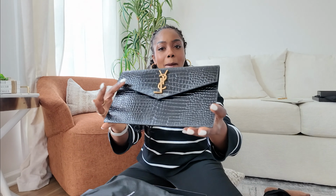All right. This is what the bag looks like. I love it. I love me some smooth leather. They also have it in snakeskin, but I prefer the smooth leather. But yeah, this is what it looks like.